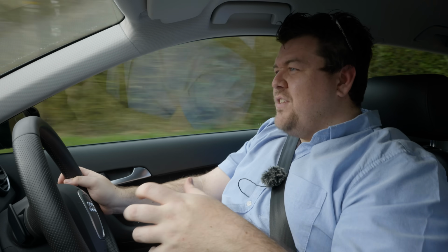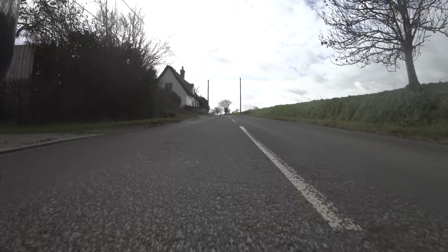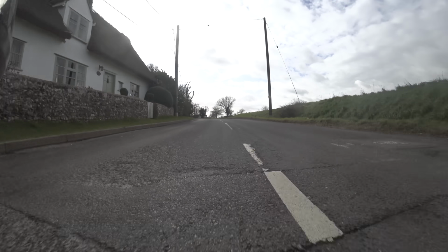While the speed of the rack is very nicely judged and there's a good weighting to the car, even at sort of 20 or 30 mile an hour, there isn't much in the way of feedback or texture coming through the wheel ever. This is not unique to the A3 or Audis at all.